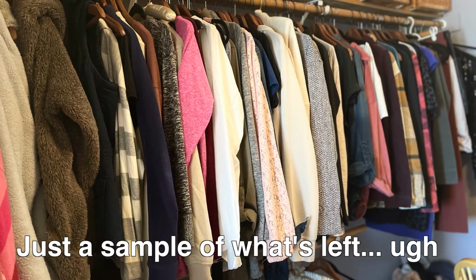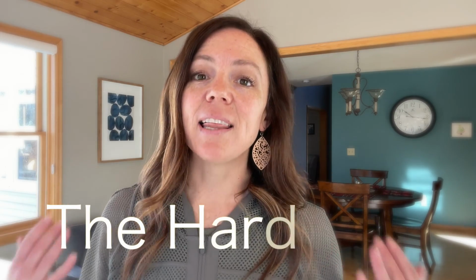So once you've got your draft picks kind of set aside, you have to go back and deal with everything that is left. And this is kind of the hard part. But here are a few ways to kind of break it down and look for items that makes it a little easier to identify which things you can get rid of out of your closet.